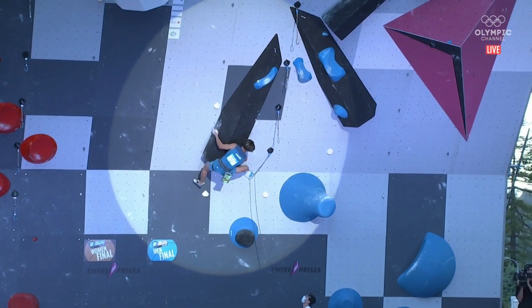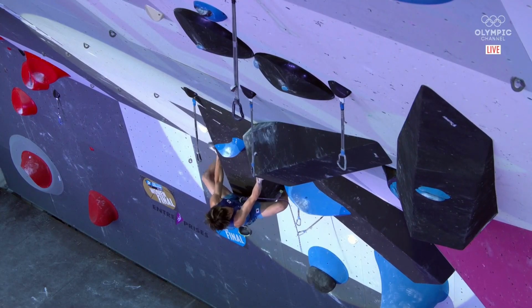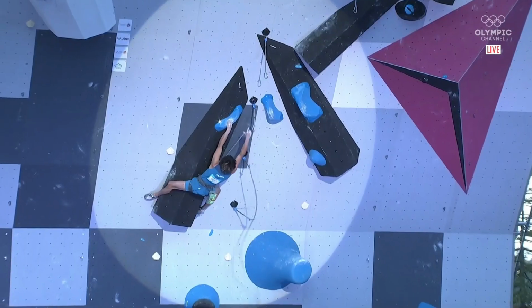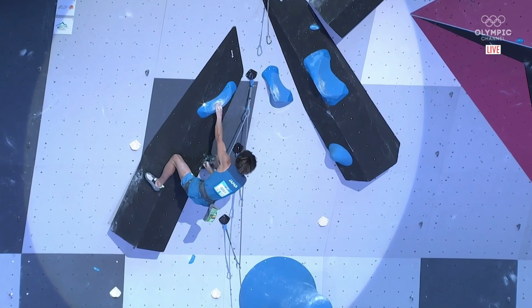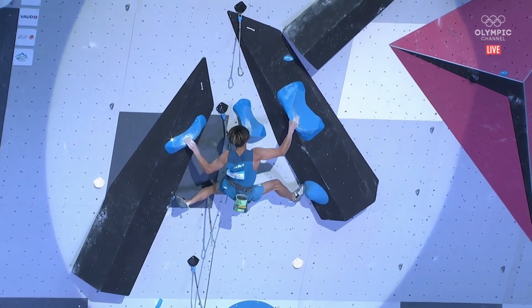Just because, you know, usually boulders, being more of a boulderer myself, like lower cruxes. And, you know, that section with the crimps is not too high up the wall, so I'm sure he'll be psyched about that. Yeah, he'll still have something in the tank when he gets there. This part of the wall hasn't really caused too many problems for the athletes at the moment.